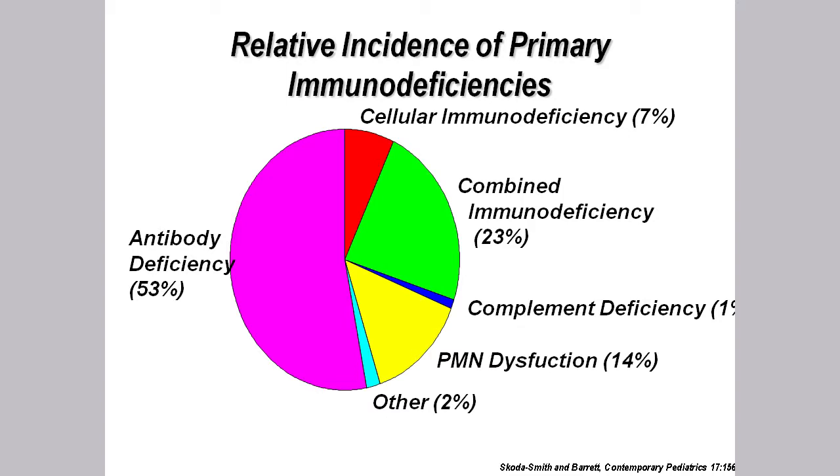About 15% have neutrophil defects. About 10% have cellular immunodeficiencies. Those are ones that primarily affect just the T cell compartment. And then there's a tiny sliver of the pie that is complement deficiencies. And this is pretty true from clinic to clinic in terms of the breakdown.